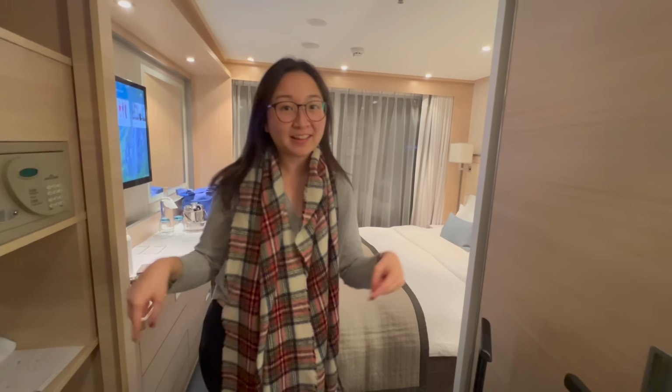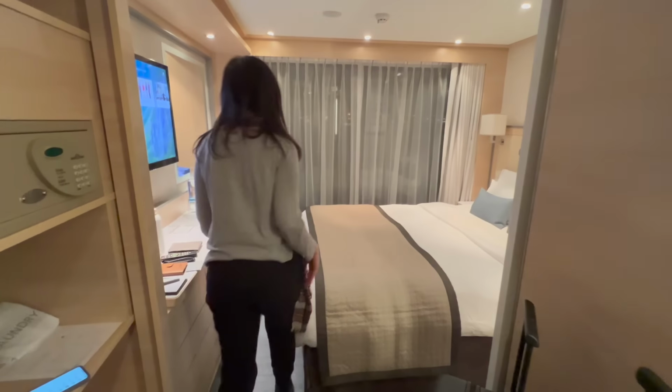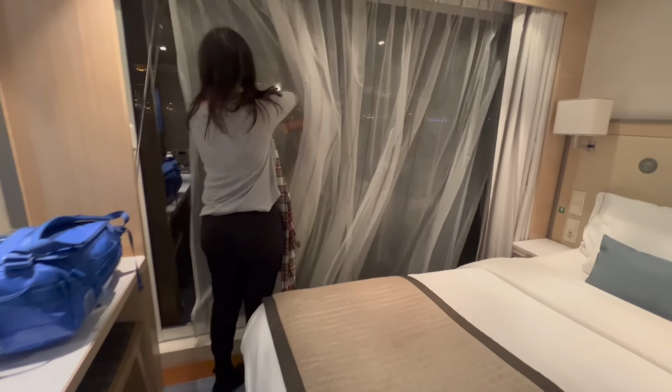All right, so we finally made it onto the ship. It was a pretty smooth journey, and we got a great room, with a balcony. Thanks, Yo-Yo. She was the one who paid for these. And then, yeah, this was our first time.